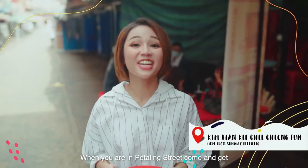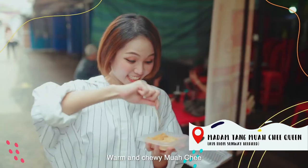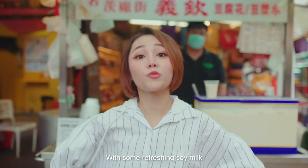When you are in Petaling Street, come and get sweet and spicy chee cheong fun and warm and chewy mochi. Then take a break, have some refreshing soy milk.